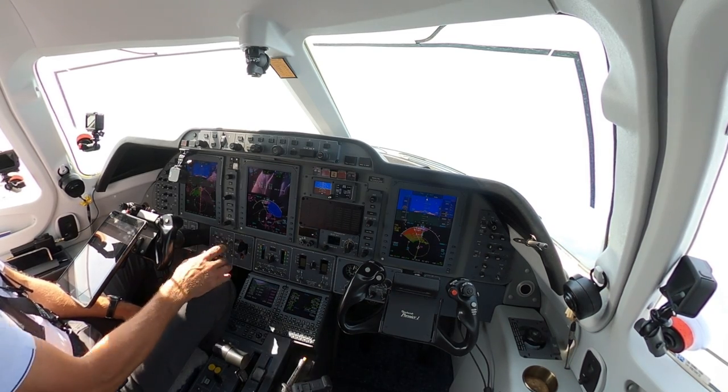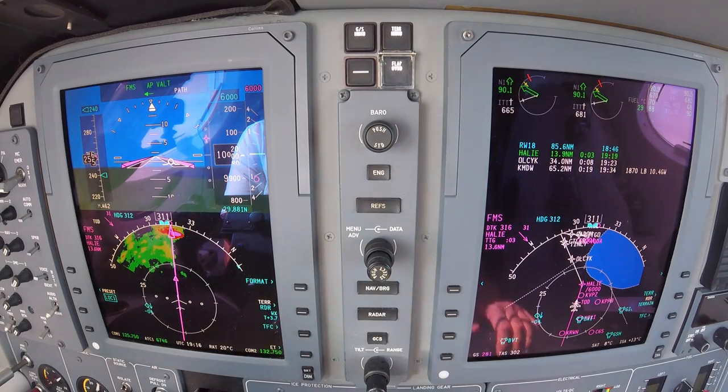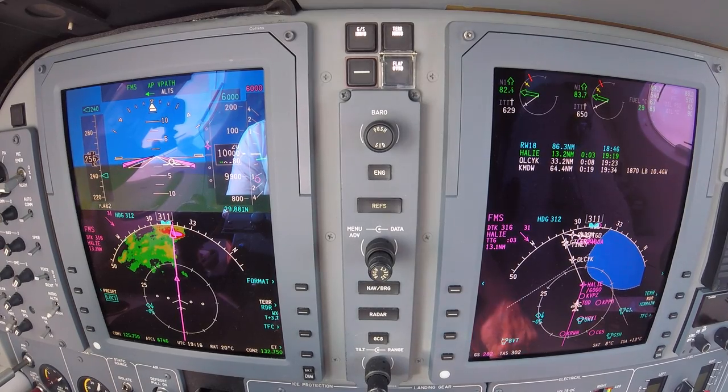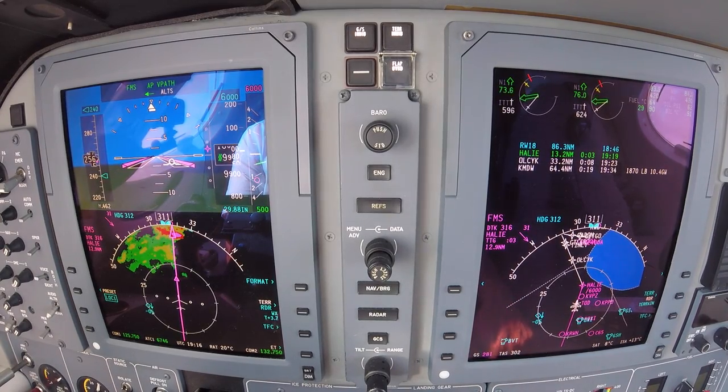Yeah, there's top of descent. See the snowflake coming down. The airplane's going to start down. Airspeed below 250.